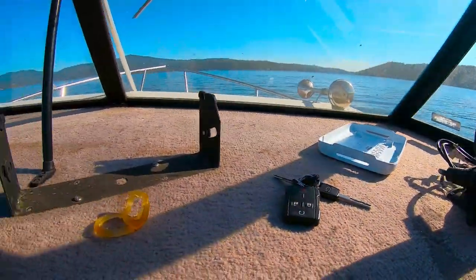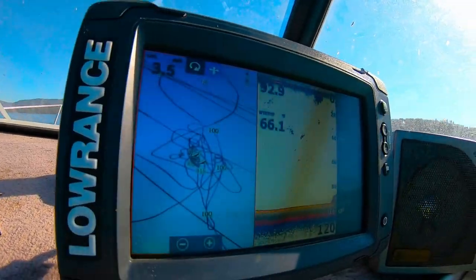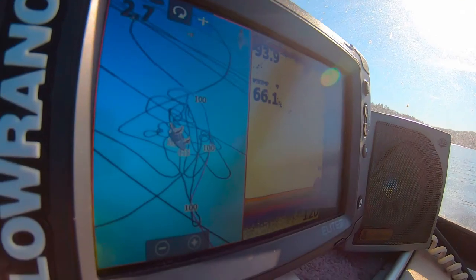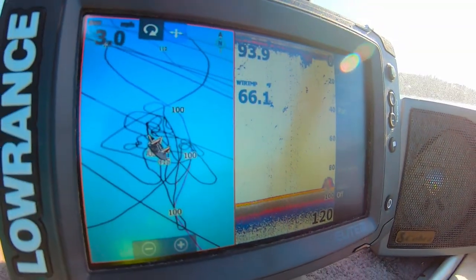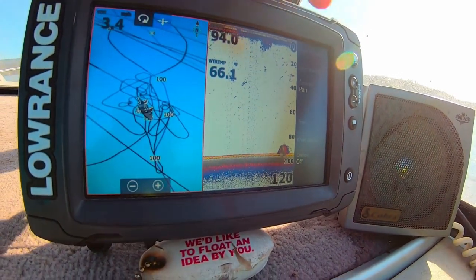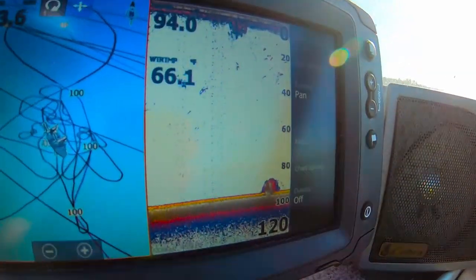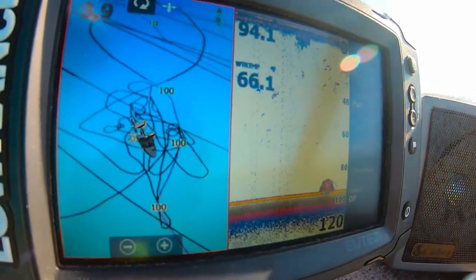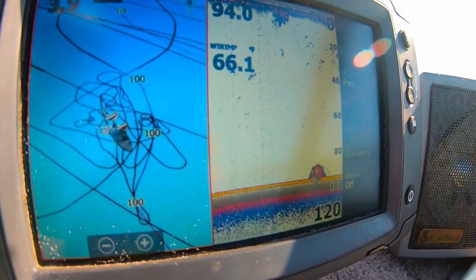Okay, well, we finally got a good solid hit right there. There it is right there. Perfect. You can see it on the down scan right there coming up. It's up to about 80. That's it. We'll circle back around, throw our anchor, and we'll go check it out.